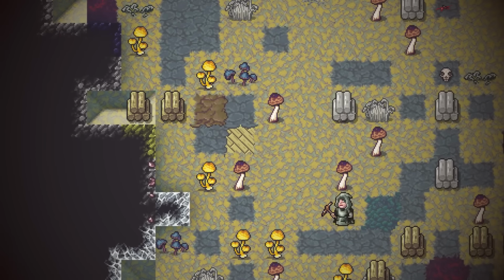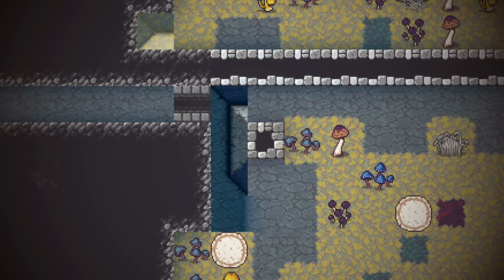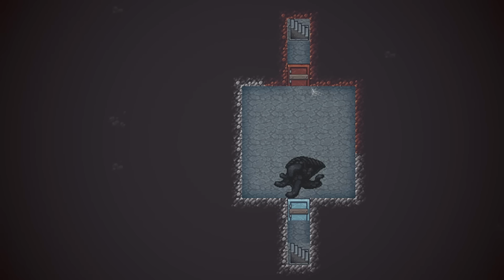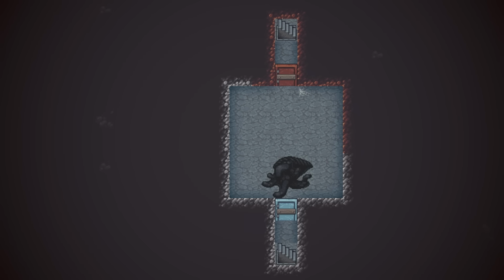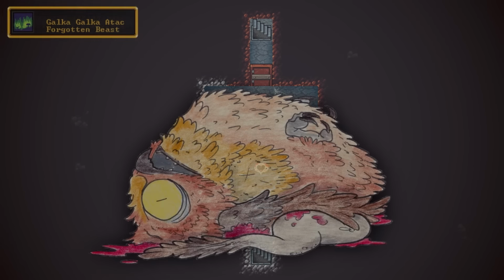Done deal, easy enough. And the second entrance as well. Looks like we've built a wall on the second entrance. That was a mistake, but serves the same purpose. Okay, there we go. Galka is preserved. It can't hurt our dwarves, and we can just keep it safe in here until we think of something better to do with it. You just wait here, you big monster.